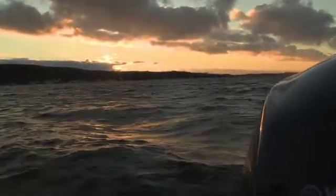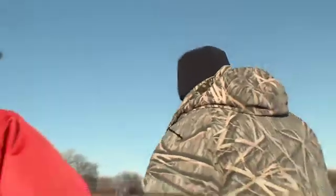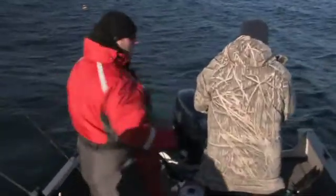Today, because it's so rough here, we got dirty water. Our flat lines are working good for us today. They're not really spooky, and we got a big bait running deep, big heavy profile, lots of vibration off that bait. That's what's working the best right now. Well, I'm saying let's keep it working.